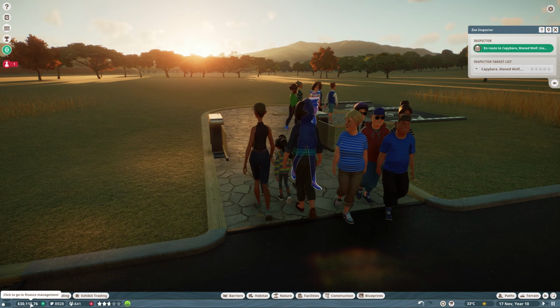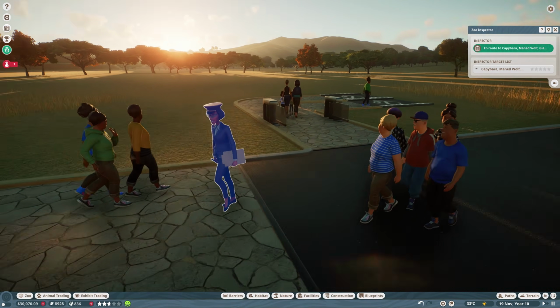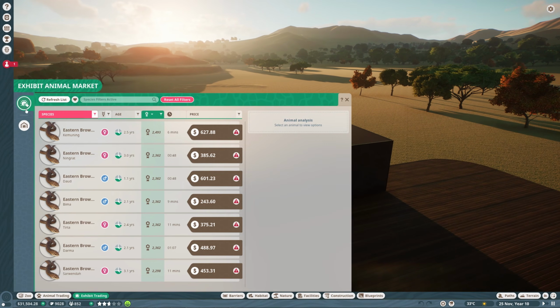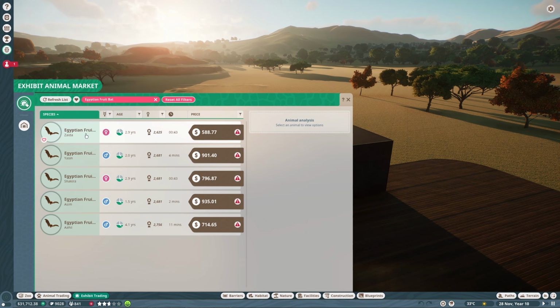Now we've got some money and it's coming in really well. We're getting loads of profit. So the zoo is taking off. And now I think we need to do the giant black box in the room, which is our final walkthrough habitat. And that is going to be the Egyptian fruit bats.